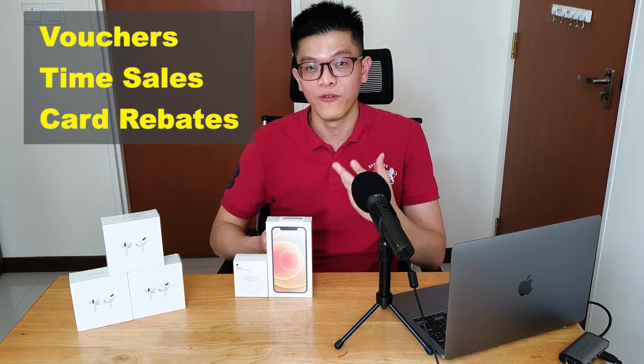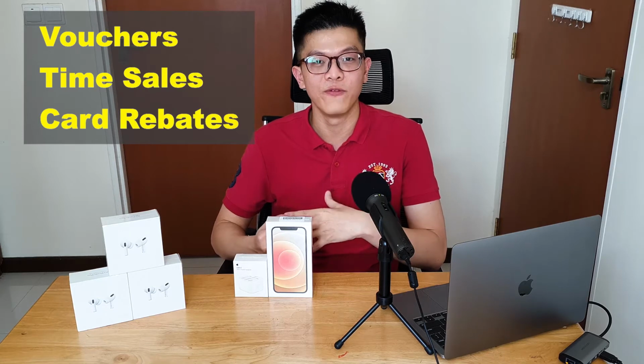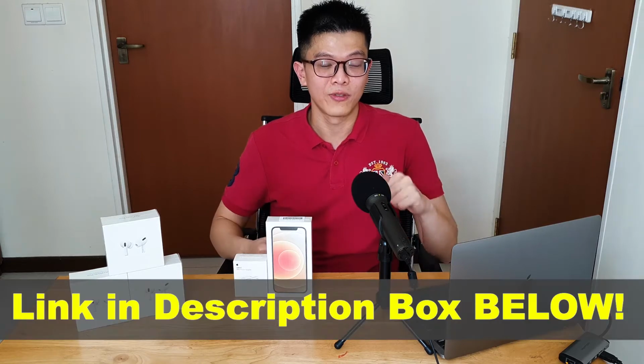And sometimes if they list their products on the e-commerce websites, these e-commerce websites will actually offer vouchers, discounts, credit card rebates in order to get customers to buy their products. So you could actually use those kind of discount vouchers and rebates to fully maximize the discount by buying these iPhone products.